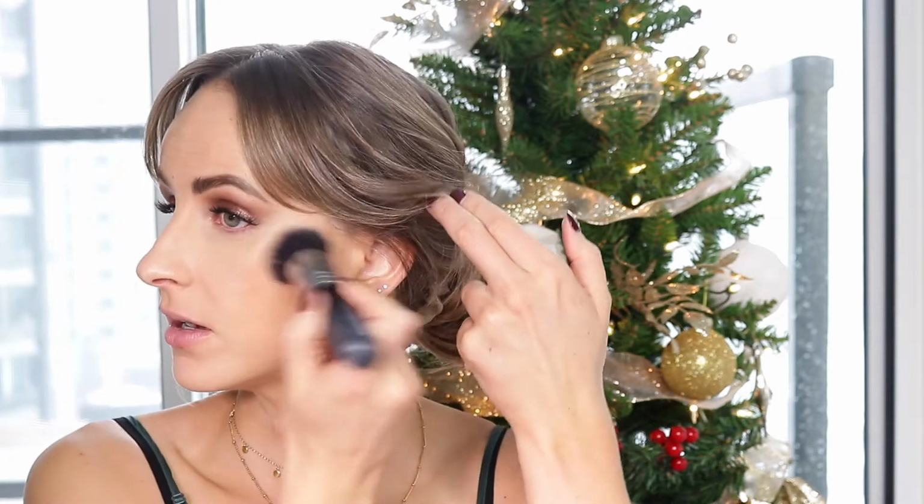This bronzer is beautiful because it's not highly pigmented. It kind of goes on in sheer layers. It has a little bit of a luminosity to it. It's just easy to work with and easy to build, so you can't really go wrong. So I'm bringing that all the way into the temple area and into the apples of my cheek. And then I will just bronze the rest of my face as well.